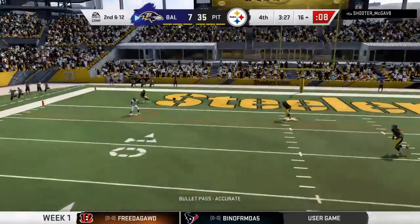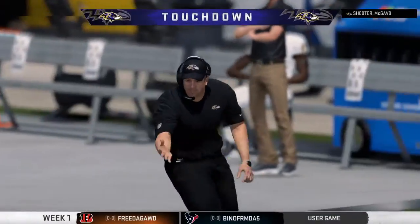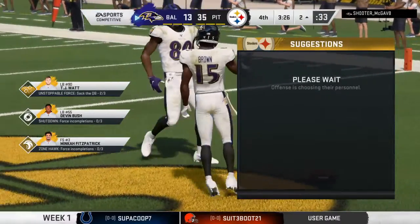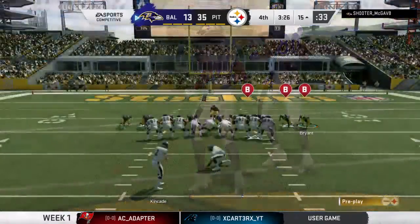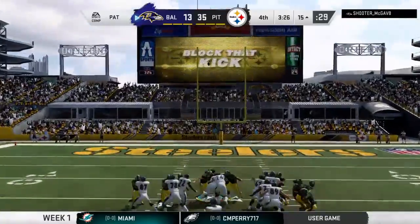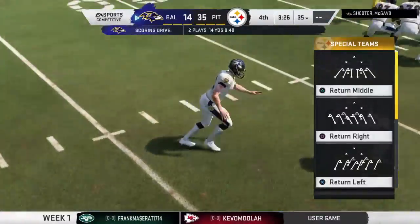From the gun, Jackson. This is caught. And he'll take it into the end zone for a Ravens touchdown. A 16-yard touchdown. And the Ravens have used the short field to their advantage as they cash in for 6. The point after is good. And that will shave 1 more off this lead.